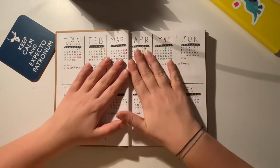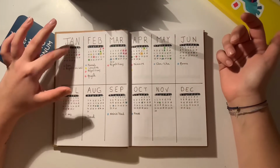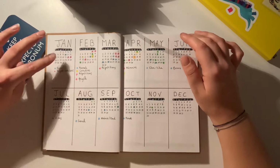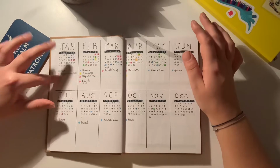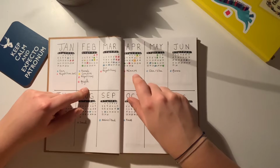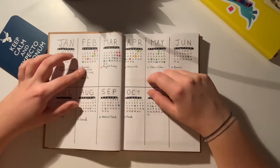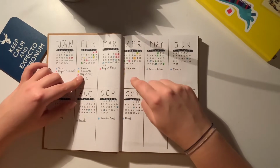Next here we have my 2020 overview. So it's basically my calendar for the year. So you have all the months and then I have a key with colors for the events. So in blue you have all the birthdays. In pink it's all the important events that are happening. So you have my theater rehearsals, but also my concert. Here it's the date where I have to give back my final dissertation. In green you have all the bank holidays in France, and in yellow it's my trips. So in February I'm going to London and in April I'm going to Japan. I'm very excited about this one.